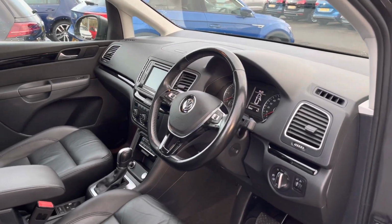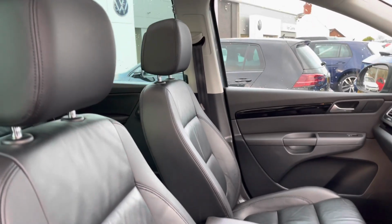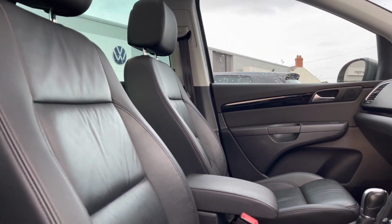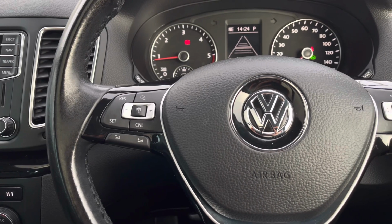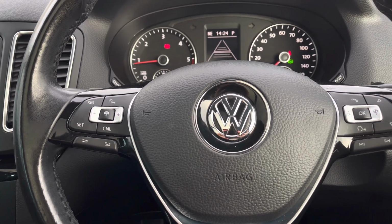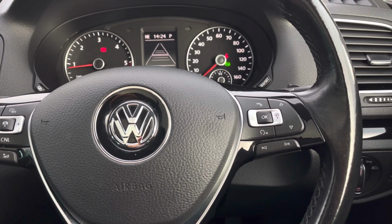Taking you inside the front, we have your multifunctional steering wheel followed by your front heated seats, ensuring yourself and your front passenger are cosy and comfortable during the winter. We also have your centre armrest for additional comfort. Your multifunctional steering wheel will allow you to control your vehicle as well as access the adaptive cruise control, which is a perfect addition for motorway driving.